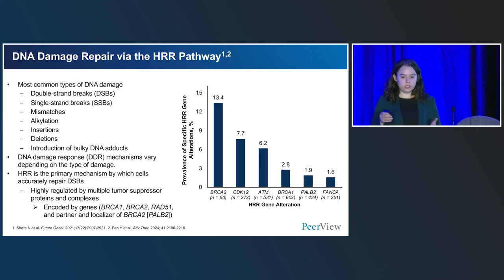Now, let's transition into talking about the DNA damage repair via the homologous recombination pathway. Majority of the common causes of the DNA damage are double-stranded DNA breaks, single-stranded DNA breaks, mismatches, alkylations, deletions, introductions of different adducts into the DNA. The DNA damage response mechanisms vary depending on the type of damage. The homologous recombination repair pathway is the primary mechanism by which cells accurately repair double-stranded DNA, and this plays into a role of PARP inhibitors' mechanism of action.